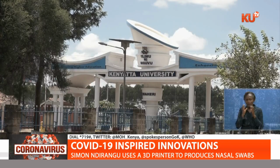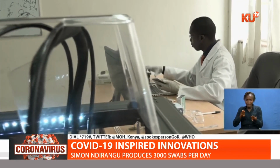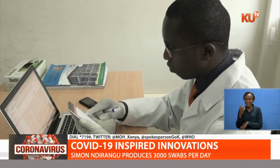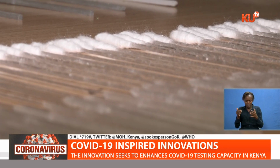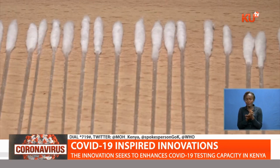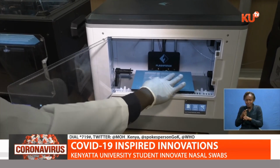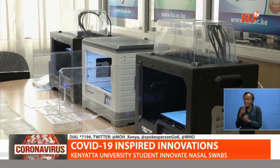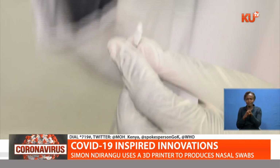Kenyatta University fourth-year biotechnology student Simon Ndirangu has come up with an innovation that uses 3D printers to produce and develop improved nasal swabs used in collection of COVID-19 samples. The 28-year-old had a light bulb moment when the Ministry of Health Cabinet Secretary Mutahi Kagwe on April 4th called on the youths to be part of the solution to the problem that the country and the world at large is facing.